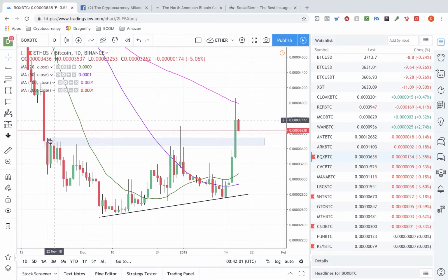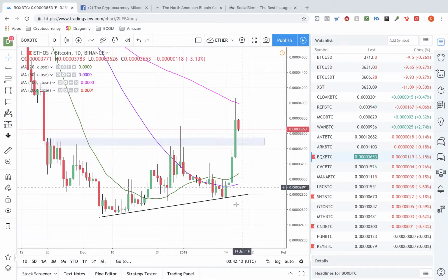Notice this is the daily, guys. So this is one candle, 2 candles, 3, 4, 5, 6, 7, 8, 9, 10. You get the point. Finally broke here. The daily stayed above, broke all of these highs. We were following an uptrend, following this pattern here, being squeezed. It broke out. The daily held above the highs, above this support, above this resistance, and it just became support.